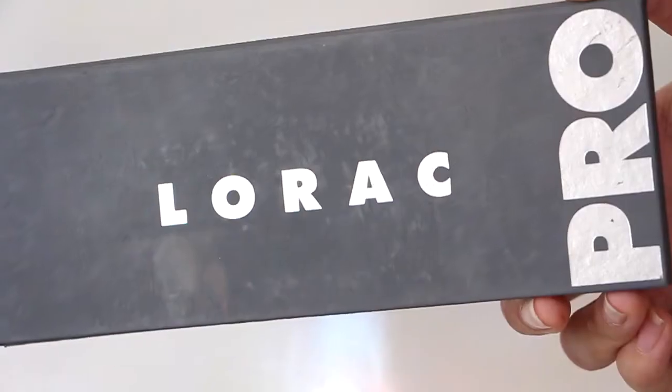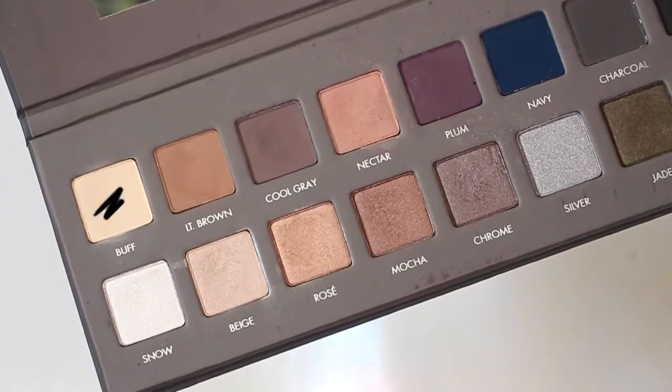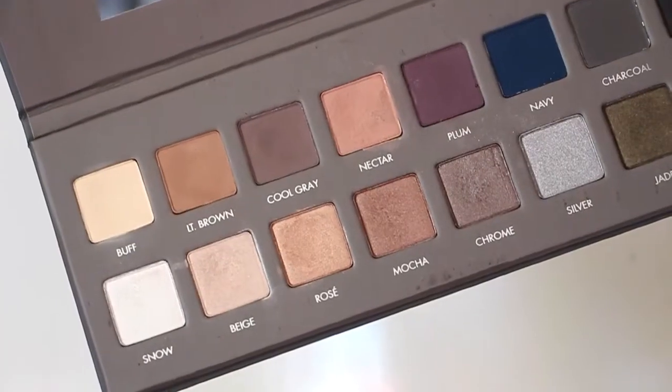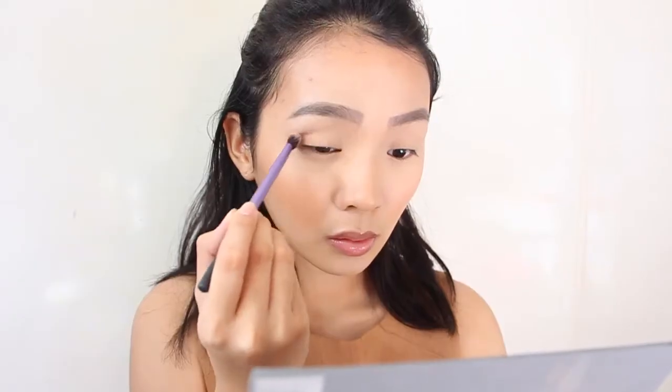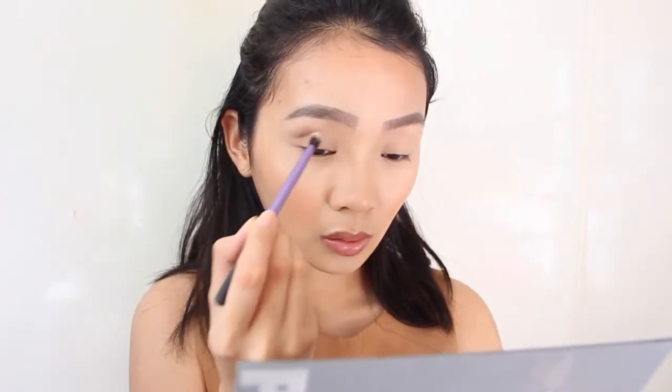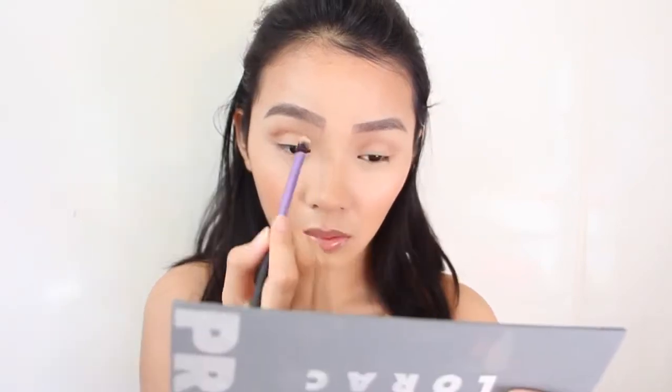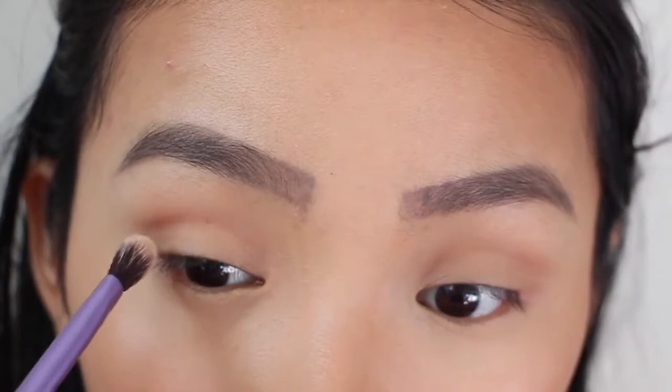We're done. Now for the eyes, I'm using this bone color. I don't even know why they describe it like a bone color, but basically that color, and applying it all over my eyelids, and applying this brown color all over my crease, and it would just give my eyes a little bit more definition and make it look a lot bigger. And I forgot to zoom in, so yeah.